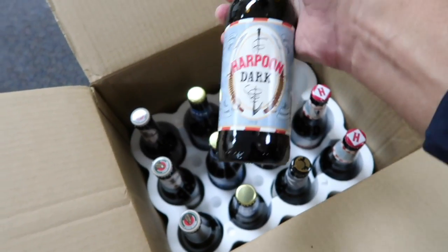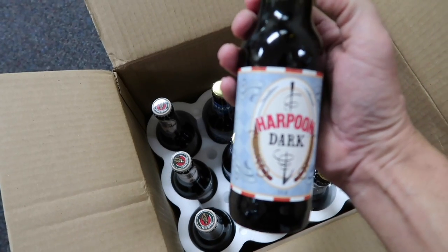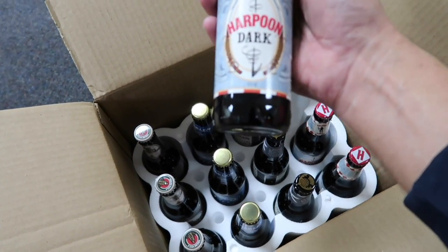And this one looks really cool. I like the cap. And you got a dude up there harpooning something. Harpoon Dark.